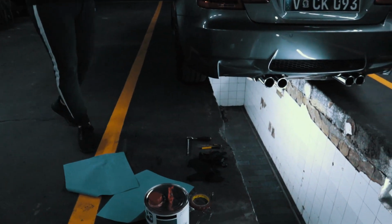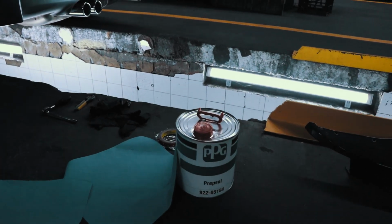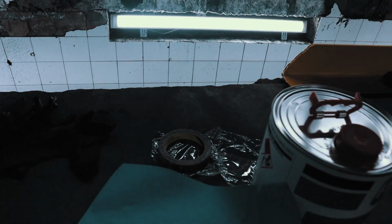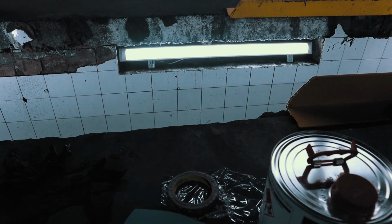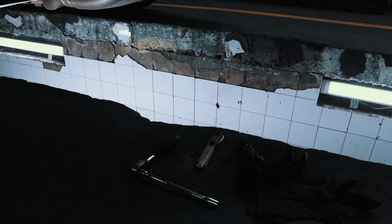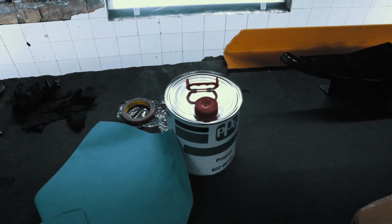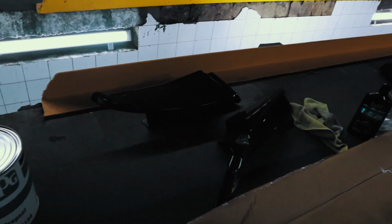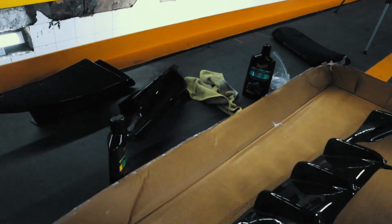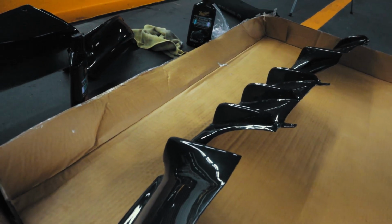Alright guys, so we've just grabbed the essentials to get started on it. Just got some Prepsol here to clean the surface, 3M tape that we'll use on the carbon diffuser side, and then there's an 8mm socket there which is required to get 4 bolts out. And just a Stanley knife to cut the 3M tape. Some gloves, some cloth just to wipe everything down. And yeah, obviously as we said, we've got some polish there just to clean up the diffuser. Look how shiny that is now. Came up good. Yeah, really good.